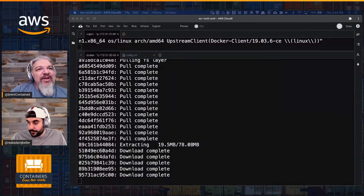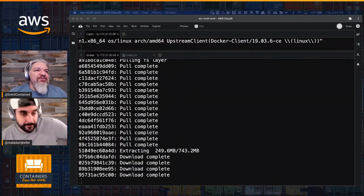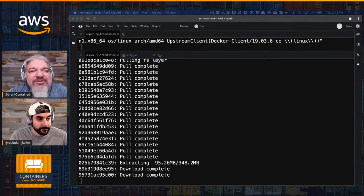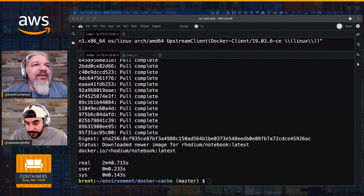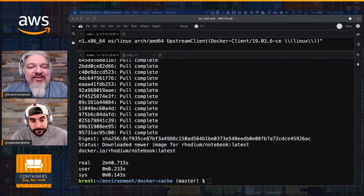I couldn't come up with a good way to just download without extracting using native tools. I could have probably rigged something up with curl or something like that, but I wanted this to be as close to representative as possible. So I think actually the best example is using smaller images that extract really fast. And that way you'll just see a second improvement from 3.5 seconds to 2.5 seconds. That's substantial. So, yeah. All right. So that was 2 minutes and 40 seconds. Let's prune.